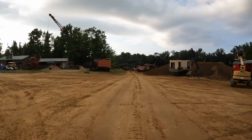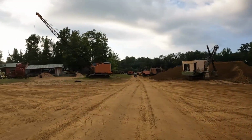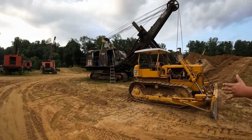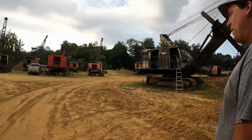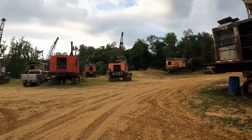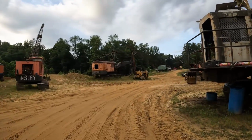Well, here we are this morning, bright and early at the National Pike Steam Show, checking out everything before everybody gets here. Here's your little cat D4. It's what I came for. What you came for. Can't live without. I don't see too many different things. Go up here and check them out.